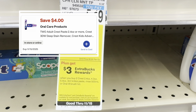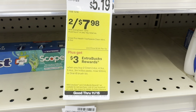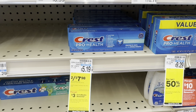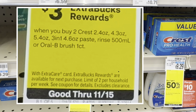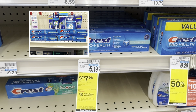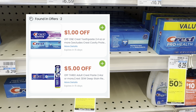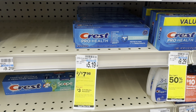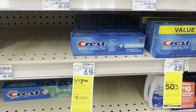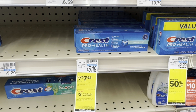If you used your $4 off 2 Crest digital coupon last week, I have another way you can do this deal this week. Crest toothpaste are on sale for 2 for $7.98, and when you buy 2, you get $3 back. And this deal is a limit of 2. Pick up 4 for a total of $15.98. On the Coupons app, we have 2 coupons that attach to these 4 items. One is a $5 off 3 and another one is a $1 off. The 2 coupons will take off $6 and you pay $9.98, get $6 back because you're doing this deal twice. And that will end up making these 4 toothpastes just $3.98 or 99 cents each.